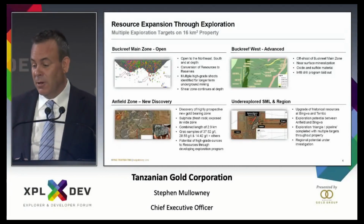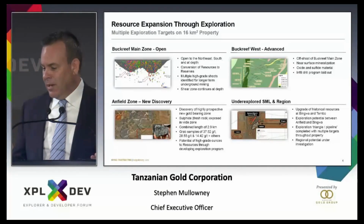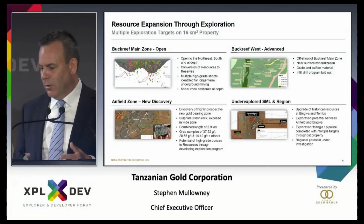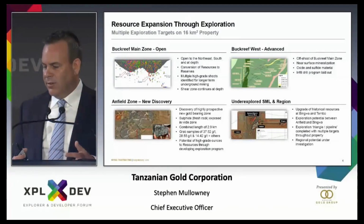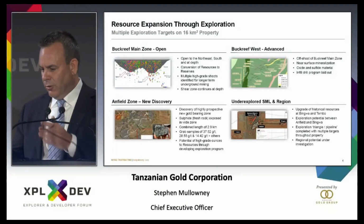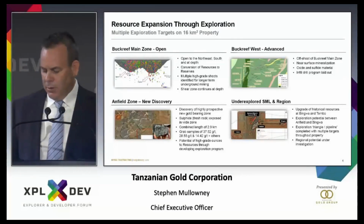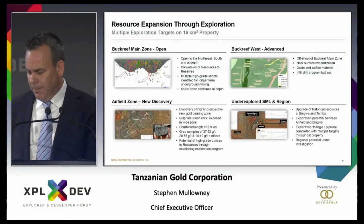Time will tell. With regards to an underexplored SML and region, as you can see on this slide here, you can see our Buckreef West, our main zone in the middle. You can see the Anfield Zone in the white, Tembo and Bingwa to the side. We need to explore what's between Anfield and Bingwa. All the shear zones are going parallel to each other. That's an underexplored area, and we'll explore that over time.